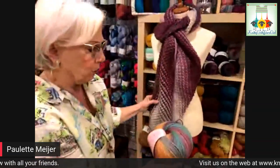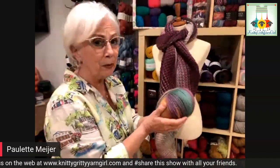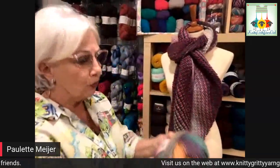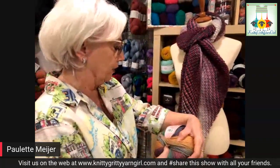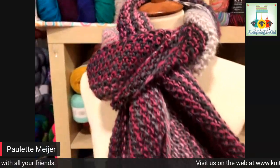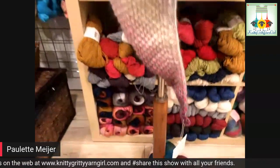This is 80% wool, 20% silk. And there's 273 yards on this ball. So that's a nice ample amount of yarn on one ball for the weight that it is. And it's just so fluffy, soft. And this is a yarn that's made in Italy for Knitting Fever. And this is called the Tortuga Scarf. Now I wrapped it like this because I wanted you to be able to see the full length without having to bring the camera all the way down.